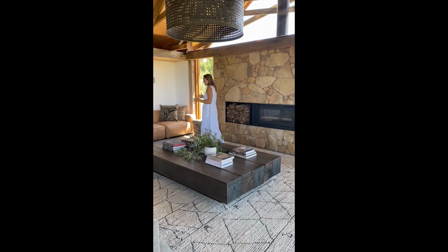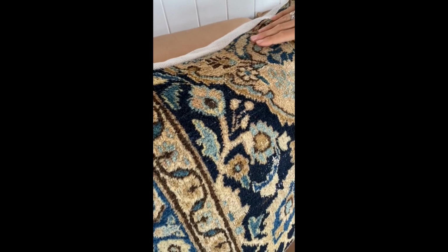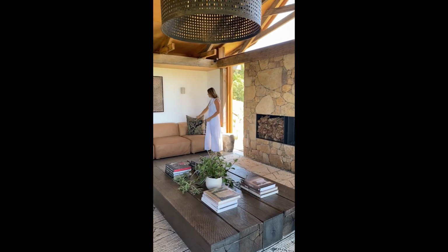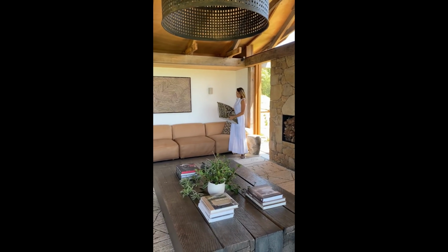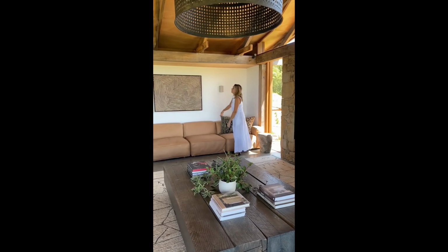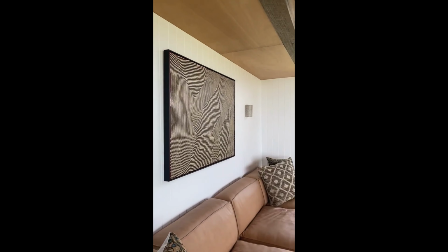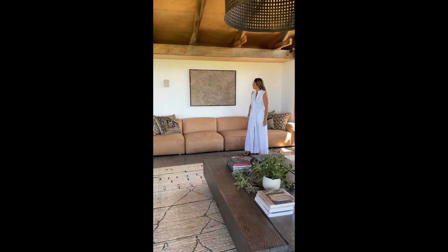We've of course layered the whole space with lots of beautiful textures, which is really what this home is all about, just repeating all those textural elements. So we've got some gorgeous vintage rugs that have been turned into cushions from Cadry's, and these are really, really special and unique. And I think they pair really, really well with the gorgeous artwork. This was a piece that the owner had. He'd bought it from Piermark Gallery in Paddington, and it's a beautiful Aboriginal artwork.